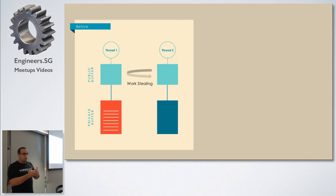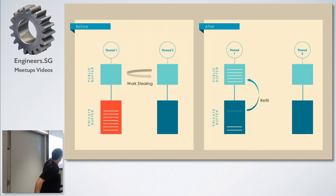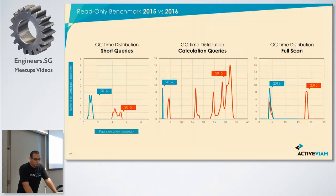So what they did is they changed that by processing those huge arrays by chunk. And they added a way of refilling from the private buffer. We can refill the public buffer, so we give work to other threads who want to help. Based on that effort, with the same benchmark you saw in red in 2015, now we have something more predictable, and we have fewer pauses, especially in the second and third case. So this was really interesting for us, just the effort that has been done on the young collection.